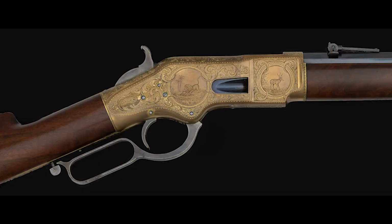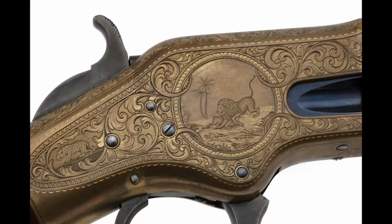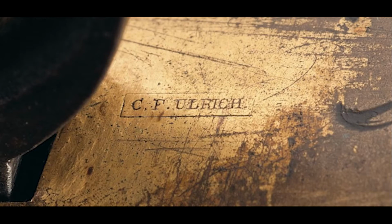Some of the most beautiful and expensive guns ever engraved bear the Ulrich name, and those done by Conrad F. Ulrich often bear his distinctive signature in the form of a stamp that says C.F. Ulrich in a rectangle. At first, it may seem odd that Conrad would stamp his name instead of actually engraving it, but when you consider the stamp itself, it becomes easy to see why he did it.